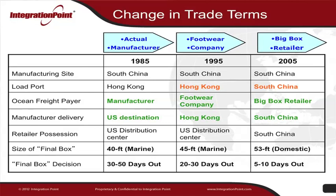They're actually managing the inland transportation from the factory to the port because they're really good at it and they've got volume. And they're deciding how they're going to take it to their DC 5 to 10 days out. What I mean by that is they're not delivering it in the ocean container. They're taking it at the port, and bringing it to what are called transload facilities.